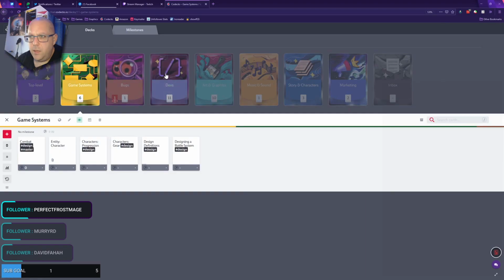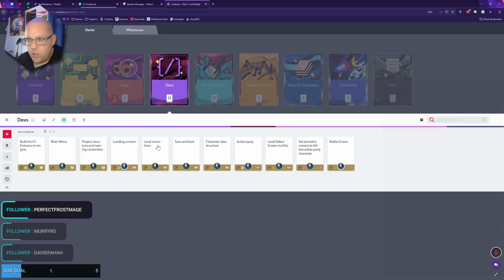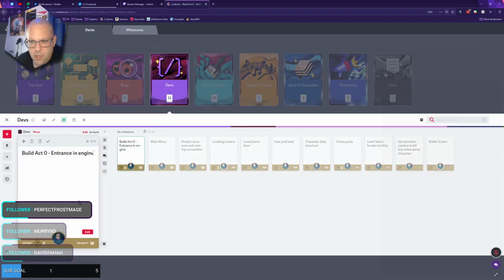So let's see. Game system devs. What did I mark? Oh, I removed the milestone, so I don't really have those. Build the entrance in engine. That's not important for right now. Project structure, loading screens, data, active party. The active party is the main character pawn. Okay, that's something I could implement. Level select, isometric. Oh, set isometric camera to follow active party. That was done, actually. I did it.